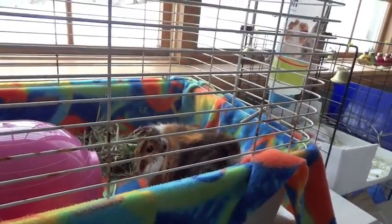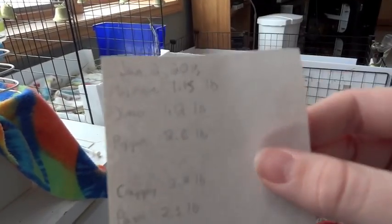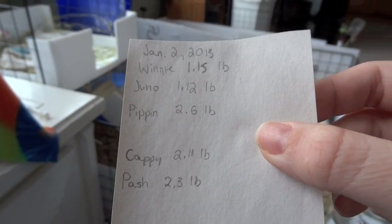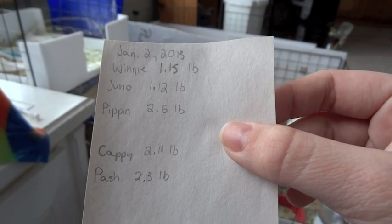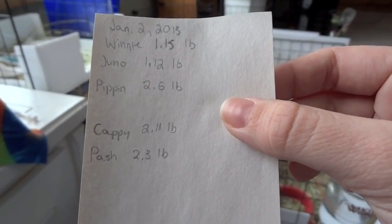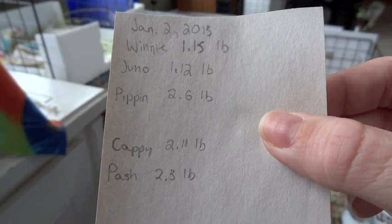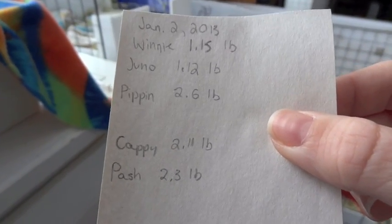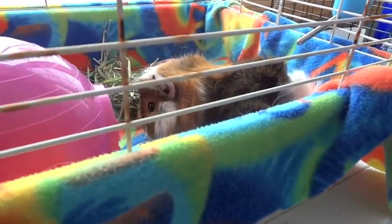So also, when I noticed she wasn't feeling well this morning, I decided to weigh all the pigs. So hopefully it'll focus. There you go. So you can see I weighed Winnie, Juno, Pippin, Cappy, and Patch. I decided just to do everybody so I'd have a good base weight, just because you never know. And Juno is a little bit lighter than her sister Winnie at 1.12 pounds. So that's a bit concerning, because I would usually have thought that Juno would weigh more than Winnie. So she might be a bit dehydrated and just not feeling herself.